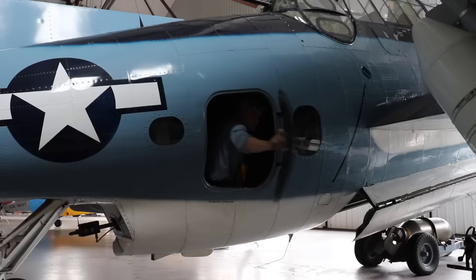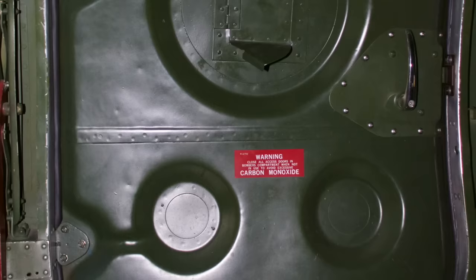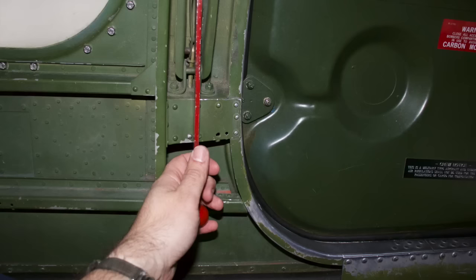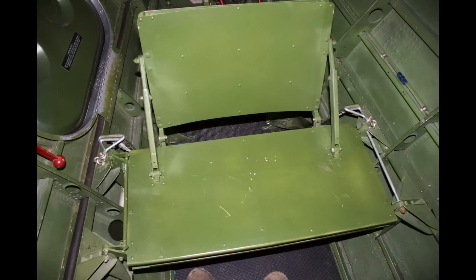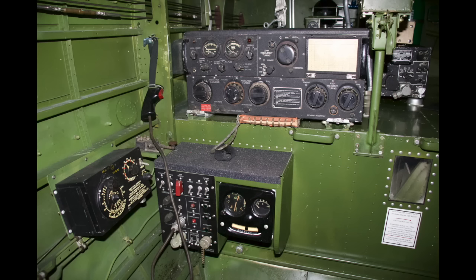With the crew entrance door closed, you can see a fresh air vent at the top. In the event of having to bail out or ditch at sea, I could lift this lever to jettison the door. You are now viewing the inside crew compartment, specifically the radio operator station. I'll go ahead and put down the radio operator's seat. This can be easily folded and stowed for more room. As mentioned before, this aircraft could have had a radio operator that also acted as a bombardier.